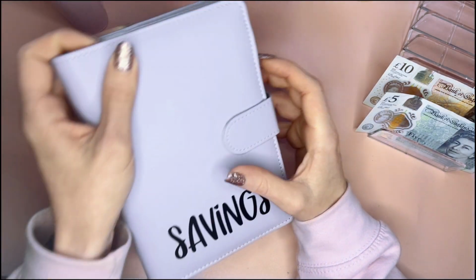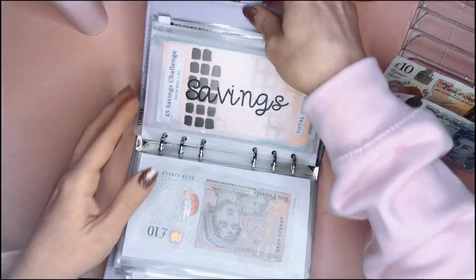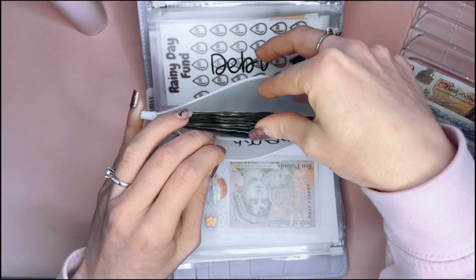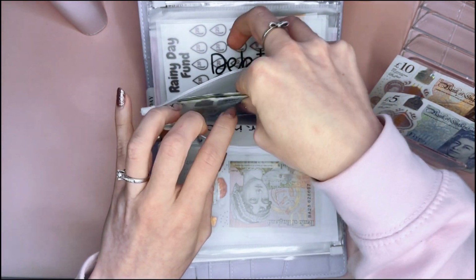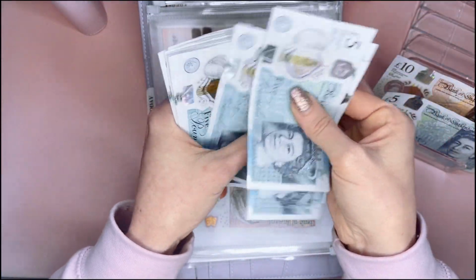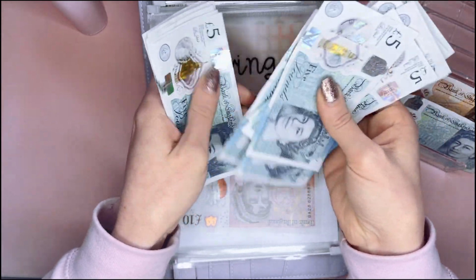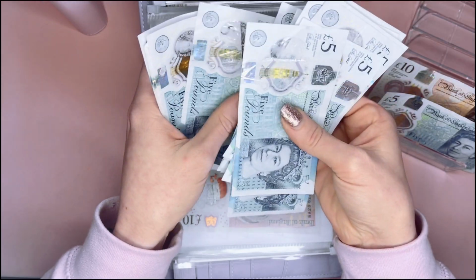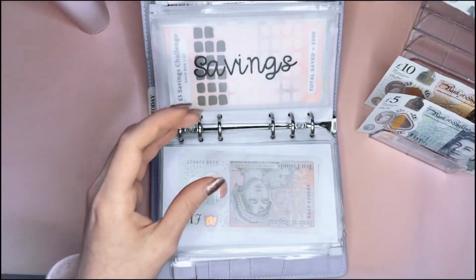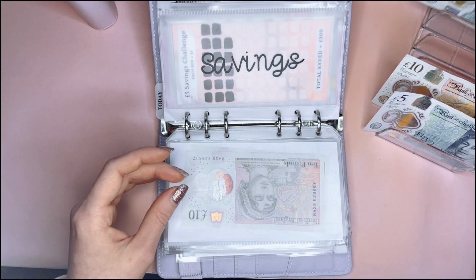But today we're going to take out everything from the £5 savings challenge, and there's £90 here, but I'll just check. So we've got 5, 10, 15, 20, 25, 30, 35, 40, 45, 50, 55, 60, 65, 70, 75, 80, 85, 90. So £90 there. Sorry for the wobble, that's going into the bank.